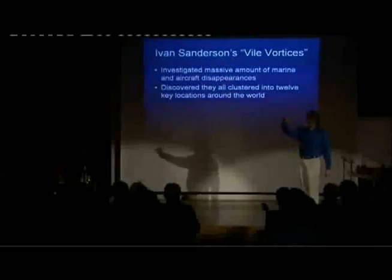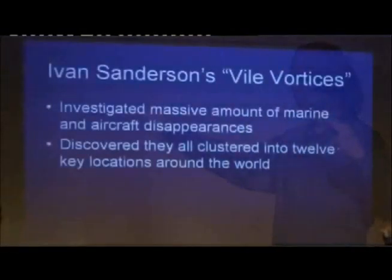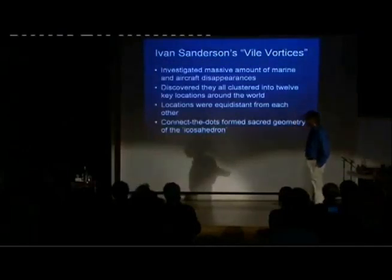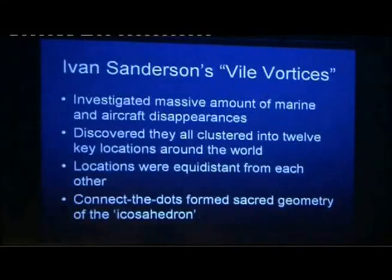He found that all the pins were in the same 12 spots for the most part. And even more amazingly, these 12 spots were all equally distant from each other. When you connect the dots, you form a geometric object called an icosahedron. Would you like to see what it looks like?